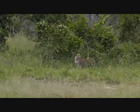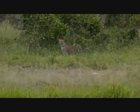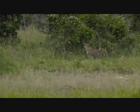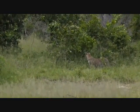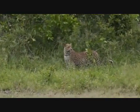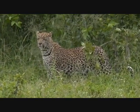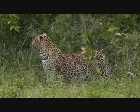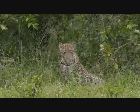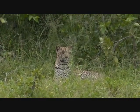We have 9 species of antelope here, and they will take the small to medium-sized ones. So something called steenbok and duiker and impala would make up the bulk of their diet. But leopards have what we call a very Catholic diet, which means that they're able to eat just about anything. They will eat anything from lizards to fish to frogs to termites sometimes, and of course all the way up to things the size of wildebeest, which are very large antelope indeed.